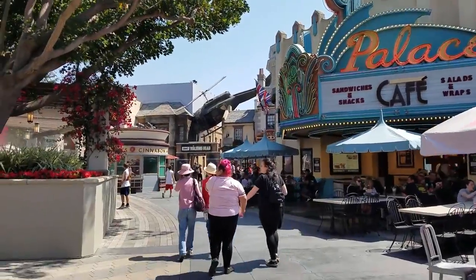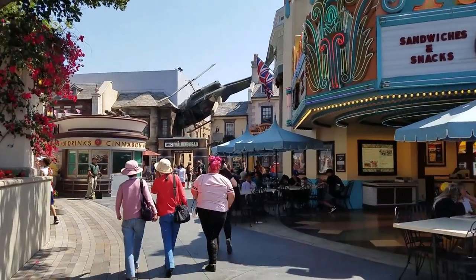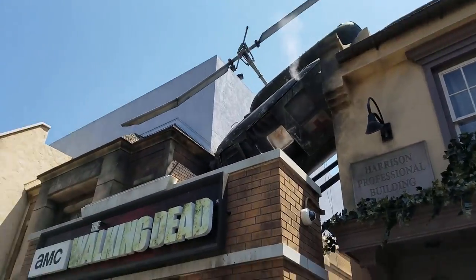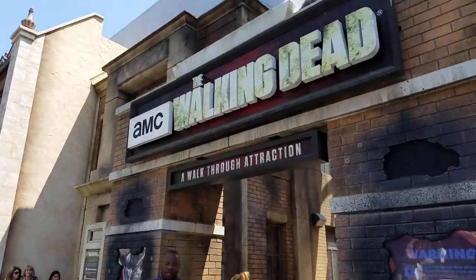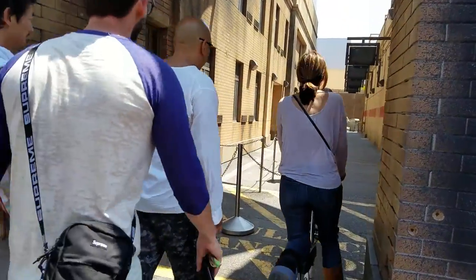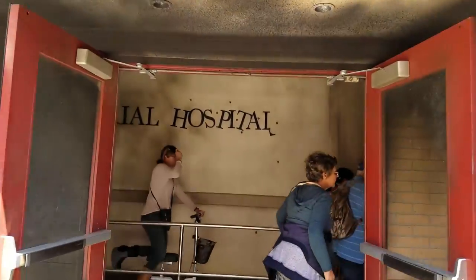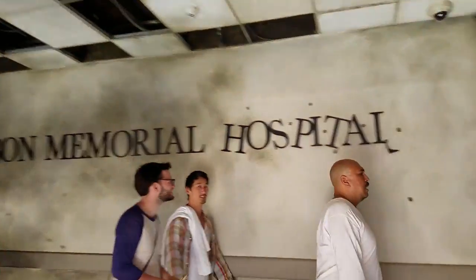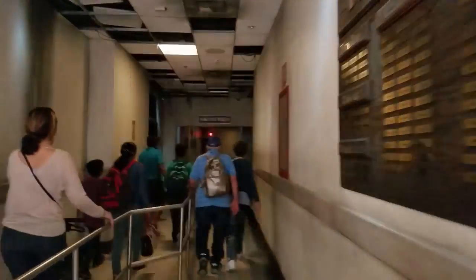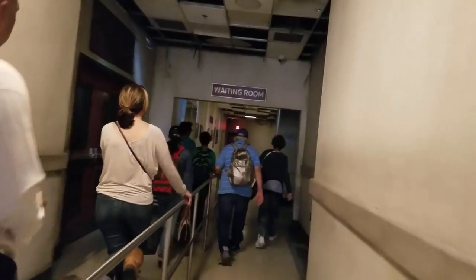All right. After watching a bunch of movies projected on screens, I felt it was time for a real, actual attraction with physical things inside of it. I apologize for some of the footage in here. The interior of this building is very dark.